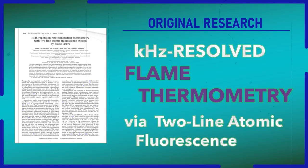Hold on, indium atoms, where are they getting those from? They add a tiny bit of indium salt to the flame. Think of it like adding a sprinkle of seasoning. These indium atoms are key because they act like a special kind of paint, absorbing the laser light and glowing a different color in response. The brightness of this glow directly tells us the flame's temperature.